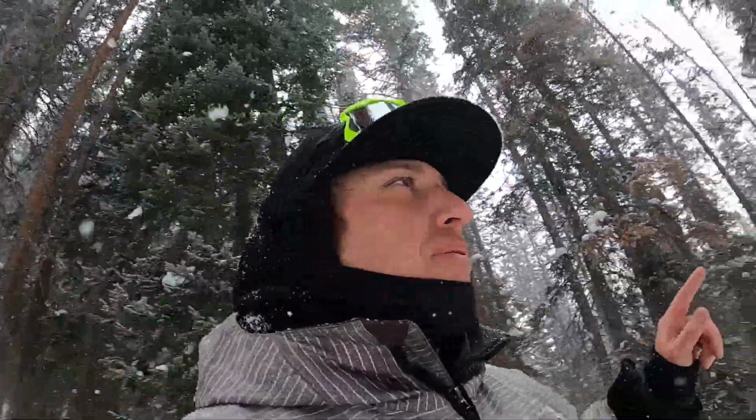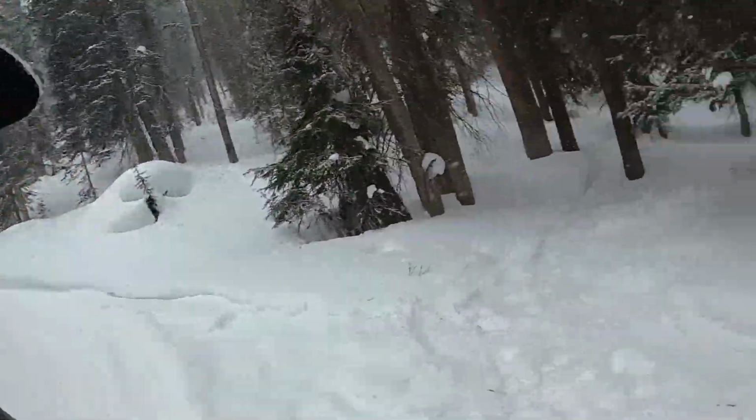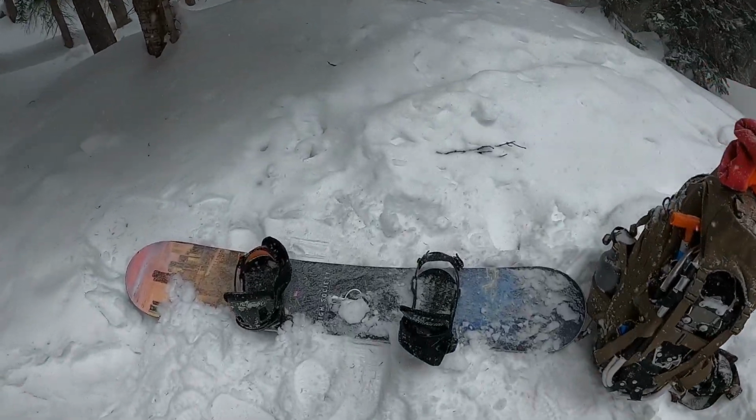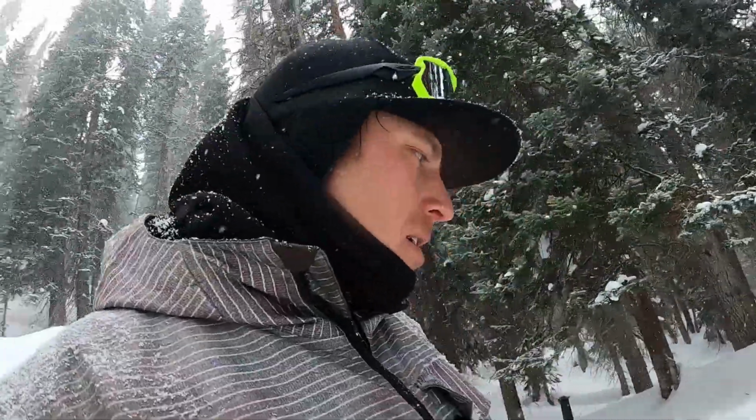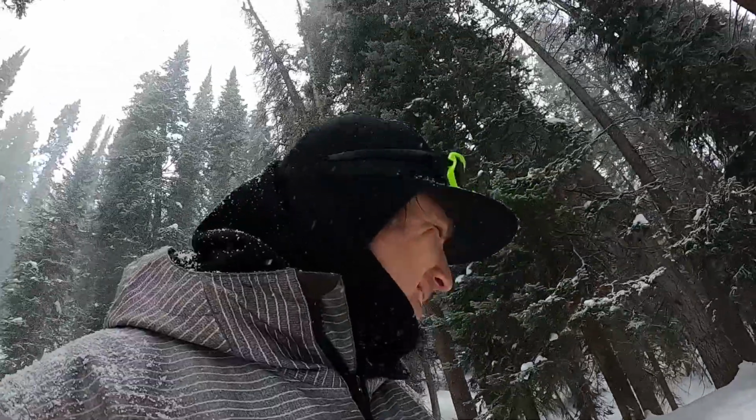Unfortunately, my snowmobile is not working at the moment. So my 5 mile trek that starts right here back to town is going to be on that guy right there. Oh man, 5 miles from here to town, several thousand feet of elevation drop. Let's get this party started.